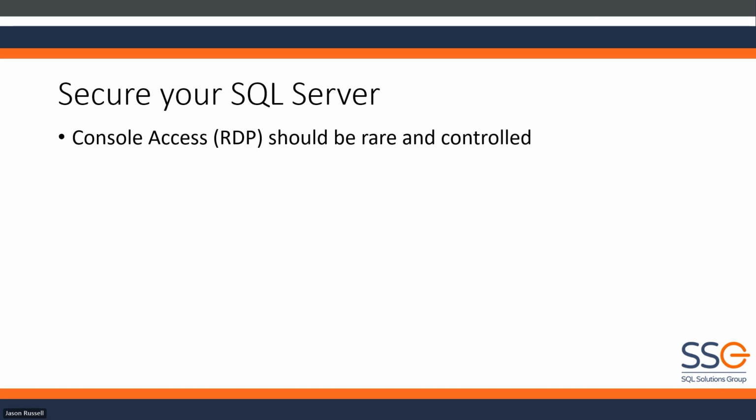In our managed services environment, we have a jump box essentially that's set up for us on every customer's network, and that's where we do all our work from. If we need to go to the console, it's because a drive needs to be expanded or something very specific that you have to be on that Windows console for, right?